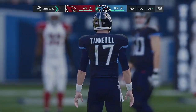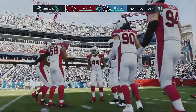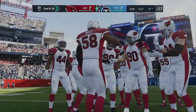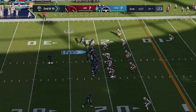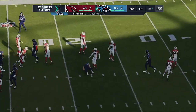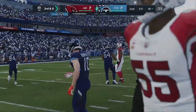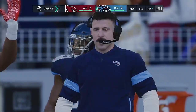The intended receiver that time, Adam Humphries. And it's second down. From the snap, he certainly looked like he knew where he wanted to go with the ball, but surprise, that guy was covered. So that took his attention elsewhere to no avail. From the 21, it's second and 10. Again, Tannehill. That's complete, middle of the field to Humphries. And a couple of yards as they move it from the 21 to the 19. They'll be left staring at a third and 8 coming up.